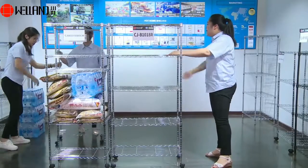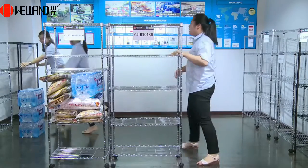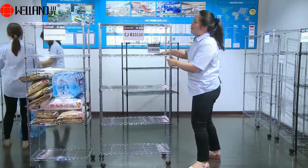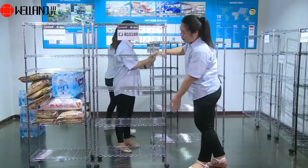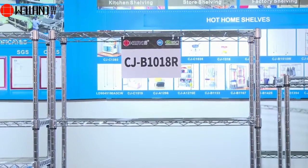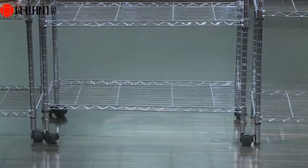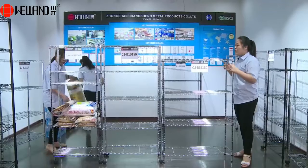And the 90 by 35, do you have a sample? Yeah, 90 by 35. Better to take the chrome one. And this item number is CJB1018. It's also with wheels and chrome finish. And this one is size 90 by 35. Height is 137 centimeter. The item number is CJB1516. C is chrome finish.